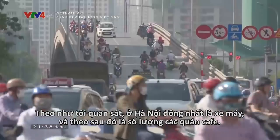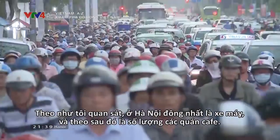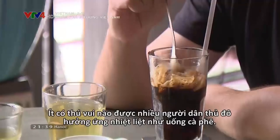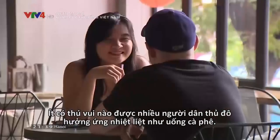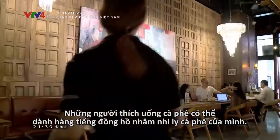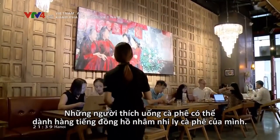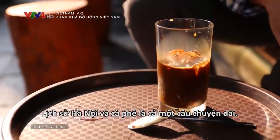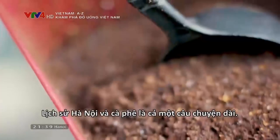If you ask me, besides motorbikes, the most prevalent thing in Hanoi is probably cafe shops. There are a few things that Hanoians generally love more than coffee. People like to spend literally hours sipping their coffee. Some might say drinking coffee has become part of the culture here. And the history between coffee and Hanoi goes a while back.